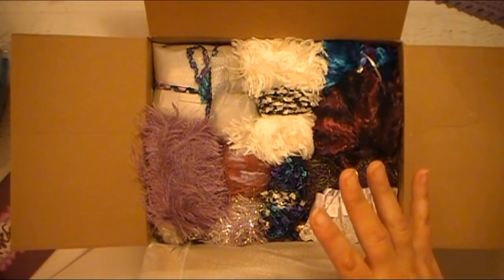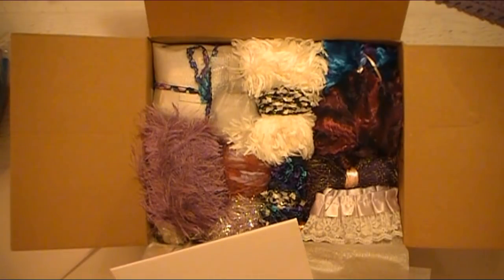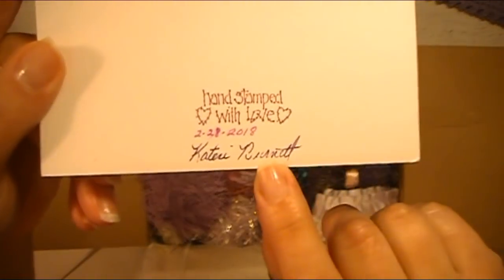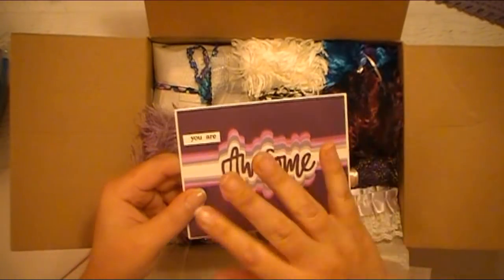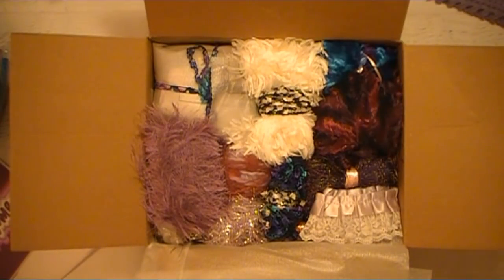Thank you so much. I'm trying not to cry because of how sweet you were in that card, and I just appreciate it. Oh, I love that she signed the back of it. Love that. Thank you, Kateri. This is just a beautiful card, and it's going to go in my storage that I use for all of my other cards that I get, because I love looking at them, they inspire me.